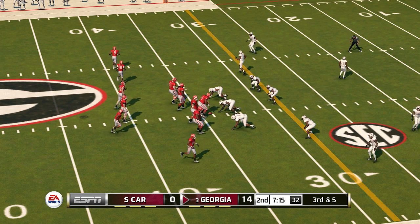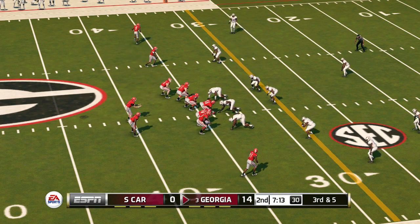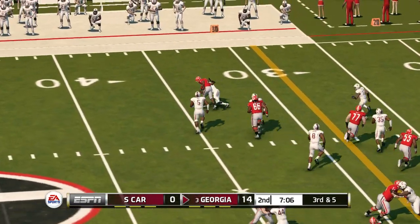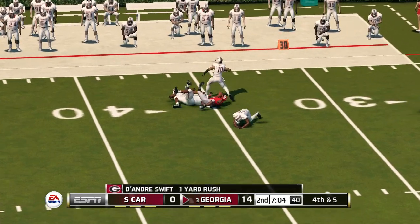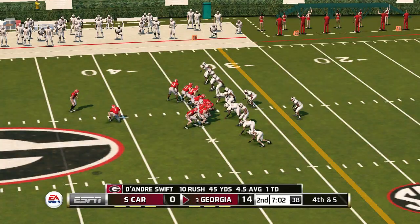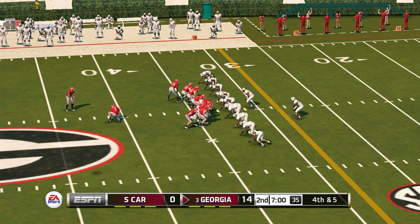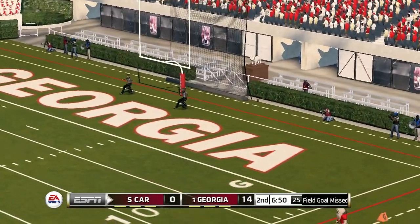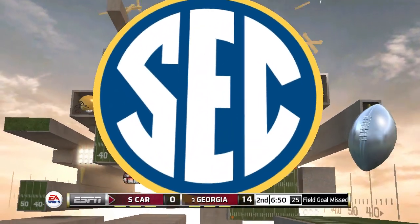Tight end, right. Swift gets another carry. Gets to about the 34-yard line. And the halfback's got nowhere to go. It's fourth down. They'll line it up for a very long field goal attempt. It has the distance. And it sails right on him. No good.